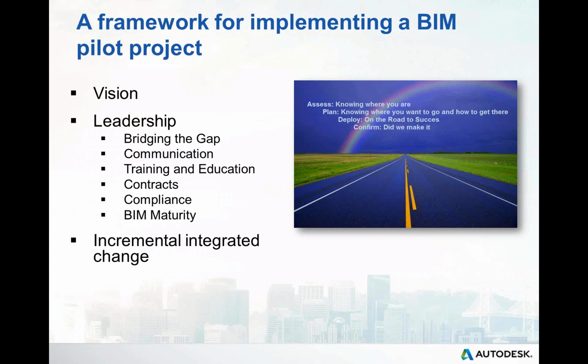Now it's time to pick that project. Okay? You're going to want to include measurements at key stages because you want to understand how BIM has either improved or where areas need further development. It's going to be fluid. Okay? Now, a couple of tips on picking a pilot project.